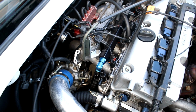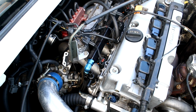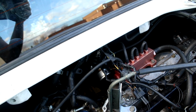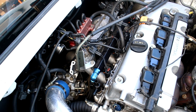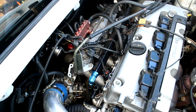And it has dash 10 feed line going to the pump, and then a dash 8 feed coming off of the pump to the rail, and then it has a dash 6 return going to an eBay fuel pressure regulator that cost me $60, and then from the regulator the dash 6 goes all the way back up to the tank. And the fuel lines and fittings cost me a little over $300, and the fuel pump is an AEM 380 inline pump, and that cost me $150.